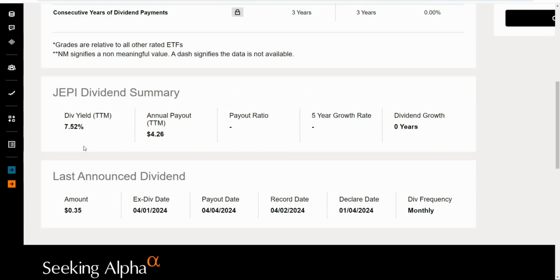So about the dividend metrics, you aren't going to see any dividend growth really over time, because that's not the way this ETF operates.